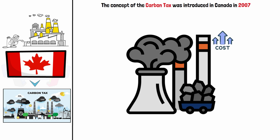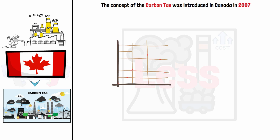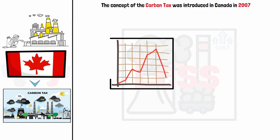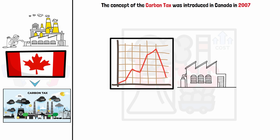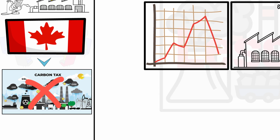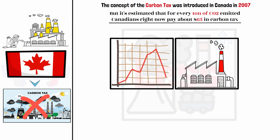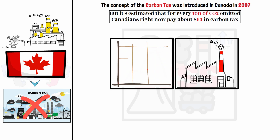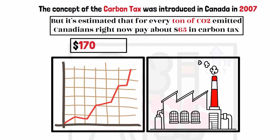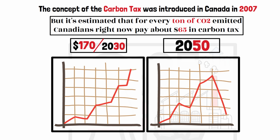fuels are taxed and made expensive, surely people will use them less, which should result in lowering the overall carbon emission of the country. Because practically every good and service contributes to the country's carbon emission, the math behind the carbon tax is not simple. But it's estimated that for every ton of CO2 emitted, Canadians right now pay about $65 in carbon tax. And that's supposed to increase to $170 by 2030, and probably won't stop there as the government wants Canada to be net zero in emissions by 2050.